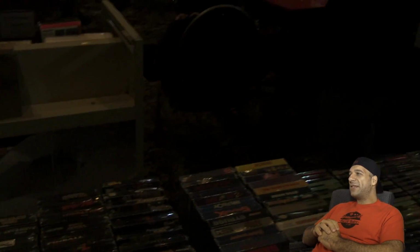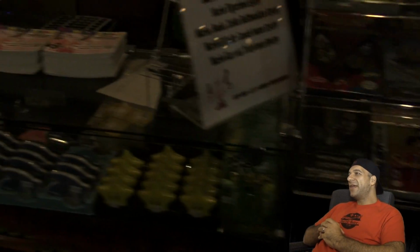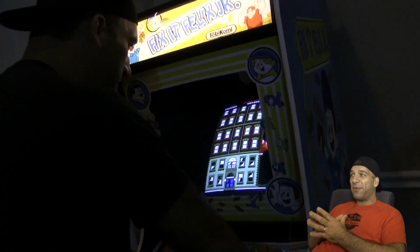This particular vendor had a whole bunch of cool boxed NES consoles and Super Nintendo consoles, Sega Master System console. If you're into retro gaming, this is definitely a place to check out. It's unbelievable stuff. And the prices were right, the vendors were very friendly, and it was cool to talk to a lot of enthusiasts about retro gaming.